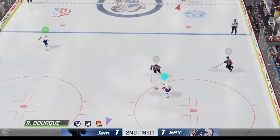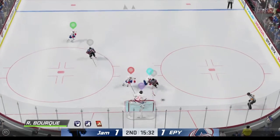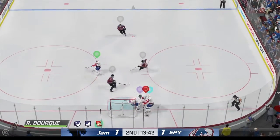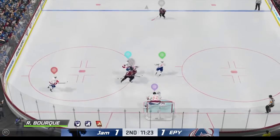Scooped up along the wall by Bork. With the puck under siege, can he get out of the zone here? Comes up with the stop. Man, they've worked the puck around so well on this shift. They've totally worn out the defending team. Here's the pass. Comes up with the steal.